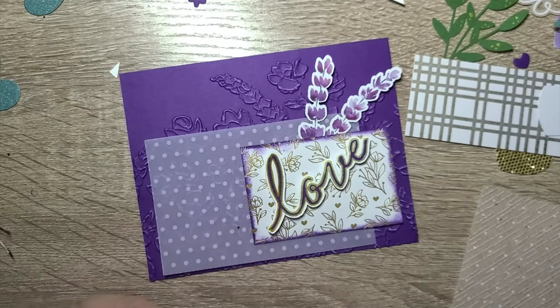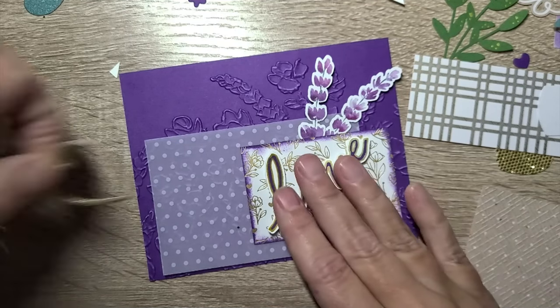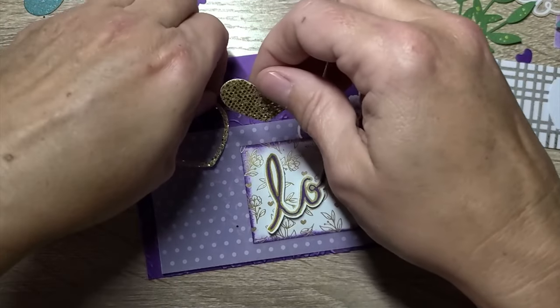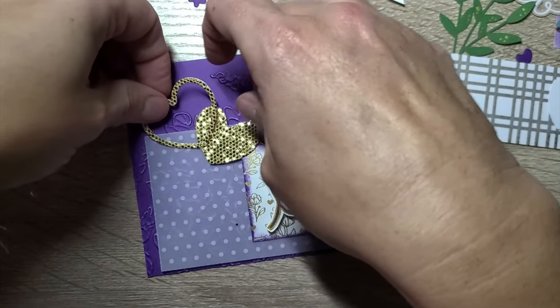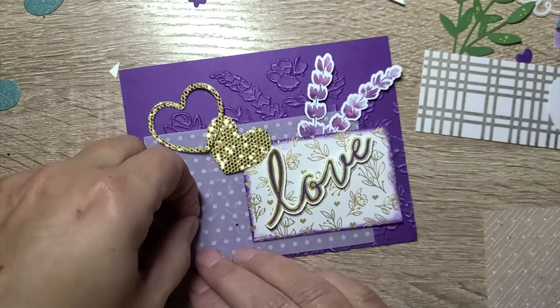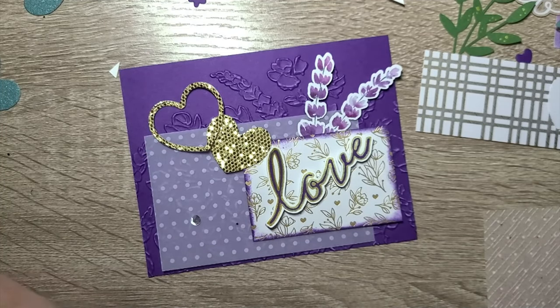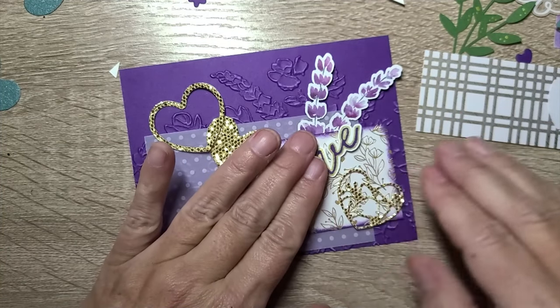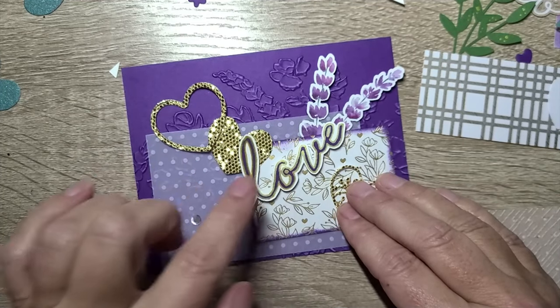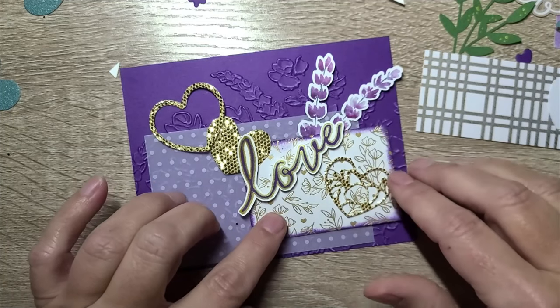So we've got gold, and we do have all of the different hearts in gold as well. Again, I wish I would have done some tiny hearts in the gold. There, all three different hearts. This might be a bit much, but you never know. Somebody might like it. Like that, with that heart at an angle.